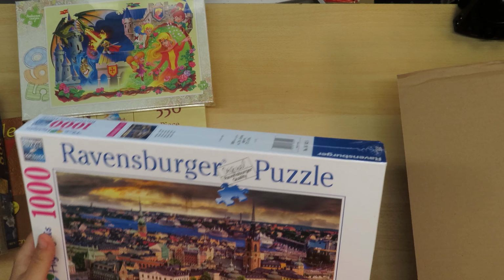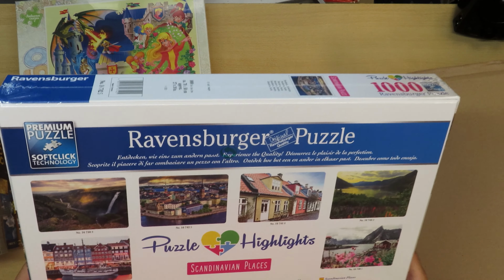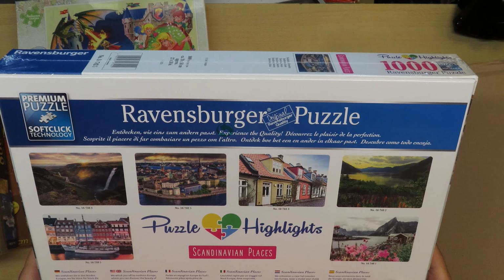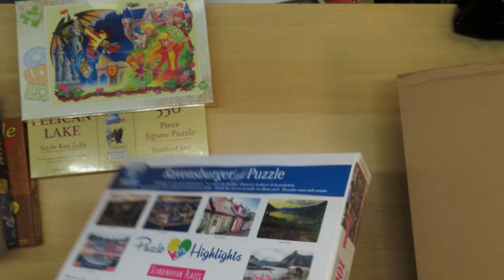This is the old city of Stockholm. I have not been to Stockholm yet. They also have some other ones here on the back. I do believe we got the best one to my taste.